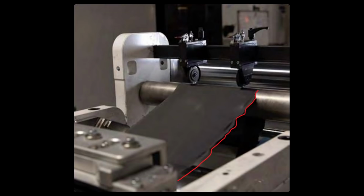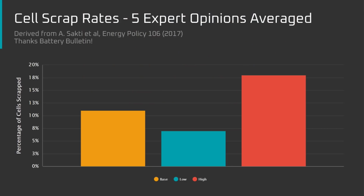This is huge. It means that Tesla won't need to recycle these scraps and that this part of the process may have a 100% yield rate. Tesla may still need recycling for battery cells that fail quality control later in the process, but the trim is well positioned from a yield loss standpoint.